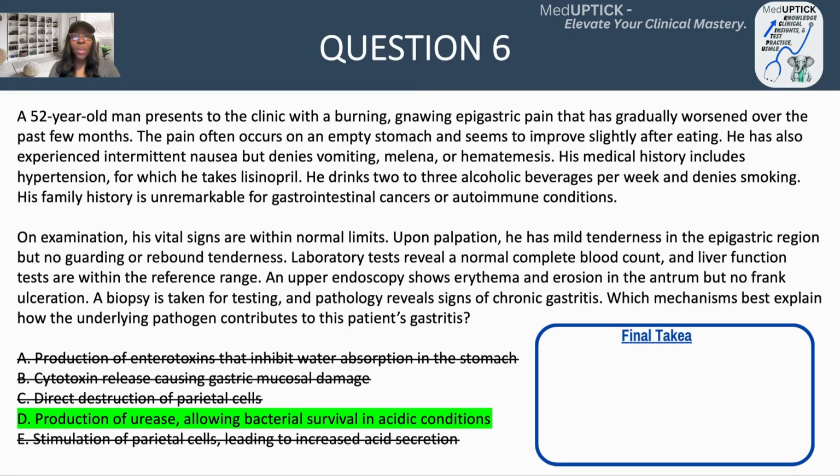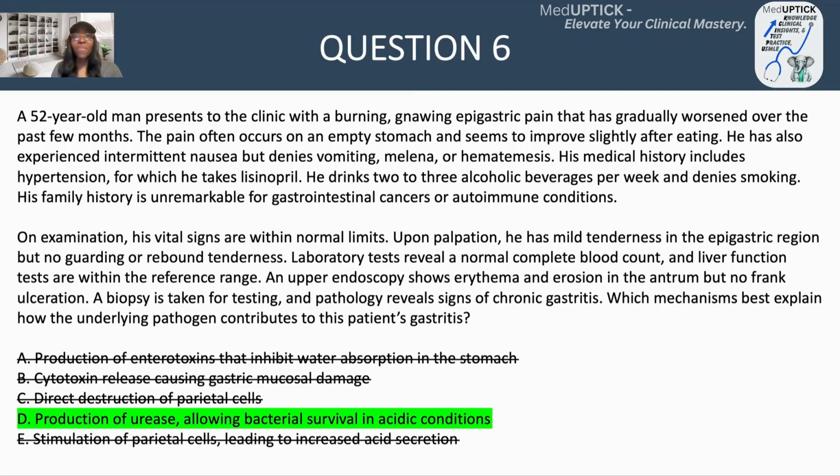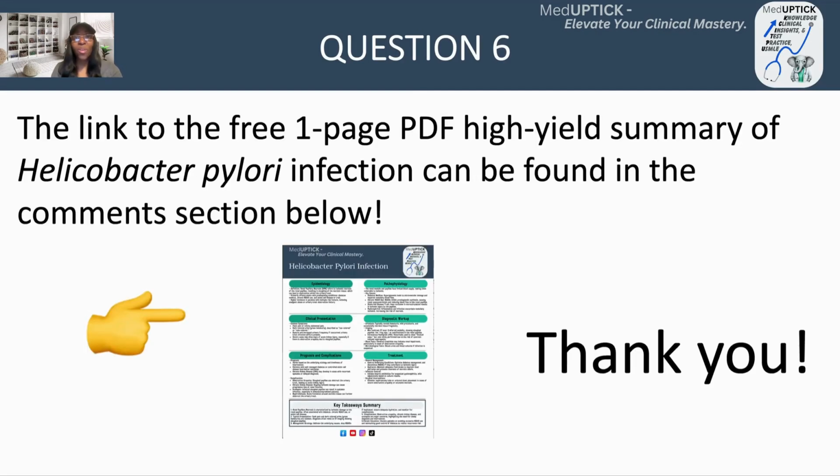The final takeaways from this question are 1, H. pylori causes gastritis by producing urease that enables it to survive in the acidic stomach. 2, chronic H. pylori infection leads to gastritis, peptic ulcers, and increased cancer risk. And 3, endoscopy with biopsy is a gold standard for diagnosis, although stool antigen and urea breath tests are also used.